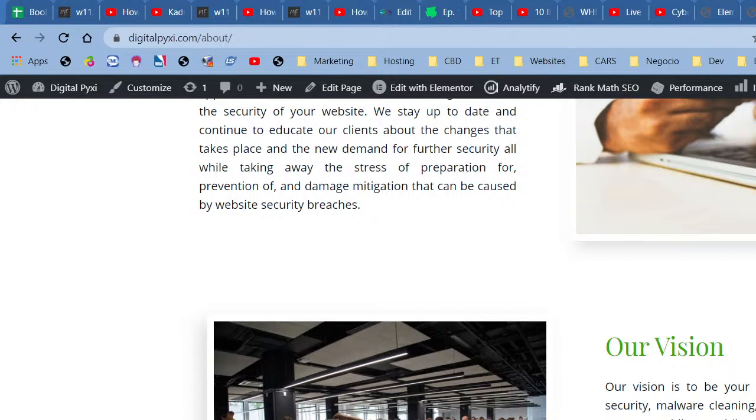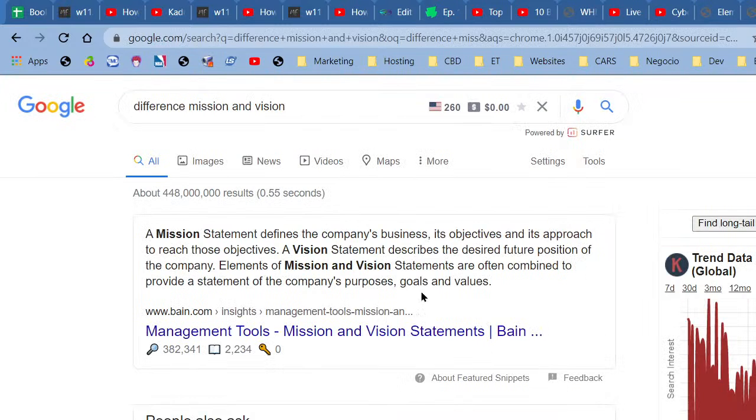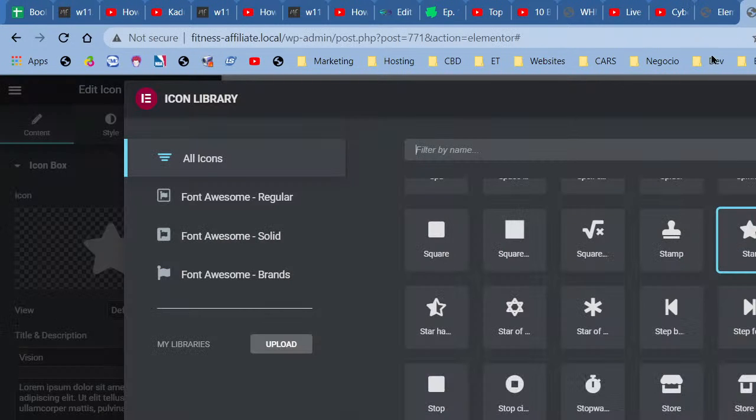Okay, so I'm just gonna leave this right here, mission and vision statement. I'm gonna move on because I don't know where you guys got cut off. So we're doing the mission. Go ahead and just leave this here as well.